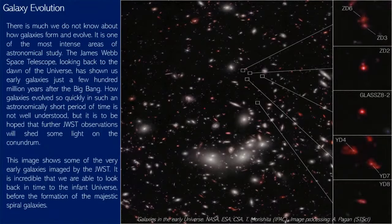There is much we do not know about how galaxies form and evolve. It is one of the most intense areas of astronomical study. The James Webb Space Telescope, looking back to the dawn of the universe, has shown us early galaxies just a few hundred million years after the Big Bang. How galaxies evolve so quickly in such an astronomically short period of time is not well understood, but it is to be hoped that further JWST observations will shed some light on the conundrum.